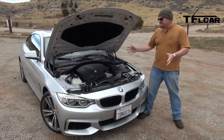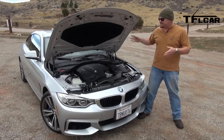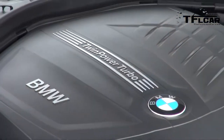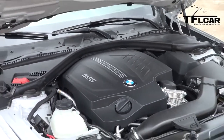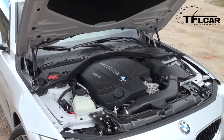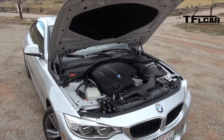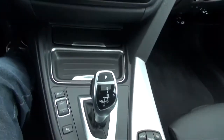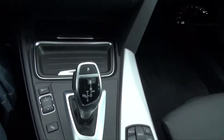This is one of the best 6-cylinder engines out there. It's in a lot of different BMWs. In this version, this is a twin power turbo that puts out 300 horsepower and 300 pound-feet of torque. But check this out. It puts out 300 pound-feet of torque at 1,300 RPM, way down there. And it's hooked up to an 8-speed automatic transmission. Really wish it was the manual, but it's still really quick, and it's all-wheel drive.